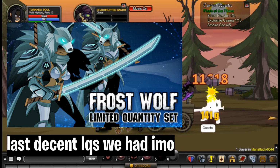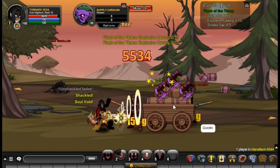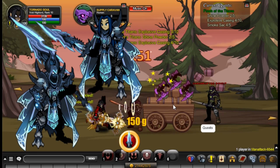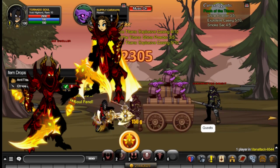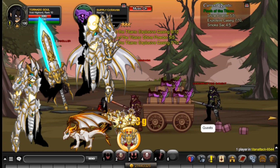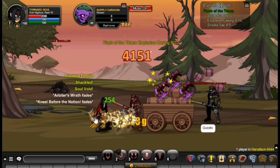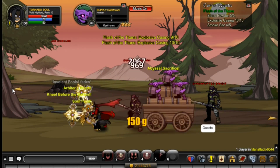For example, back in 2014 we had 3 different LQSs. The first one was in April and we had the Glacier Lord, Lava Storm Lord armor and the Dragon Salvation set, and finally we had the Shadow Dragon gear. And I guess only then badges were actually introduced into LQS shops.